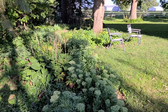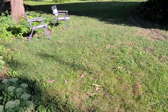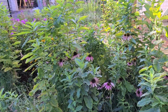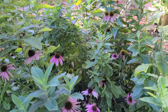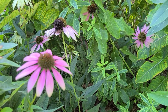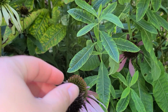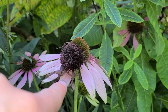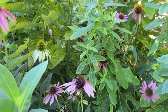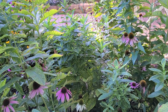Go check out the front flower garden. I'm gonna pause and walk over there. In this bed I have quite a few coneflowers. They're starting to dry up here. These are seeds. And I usually don't cut these back. I leave them up because the goldfinches love to eat coneflower seeds.